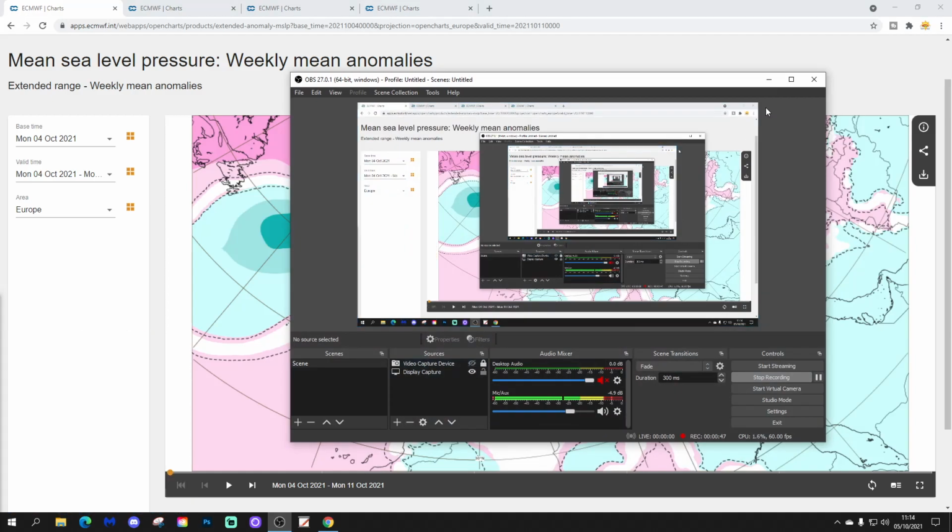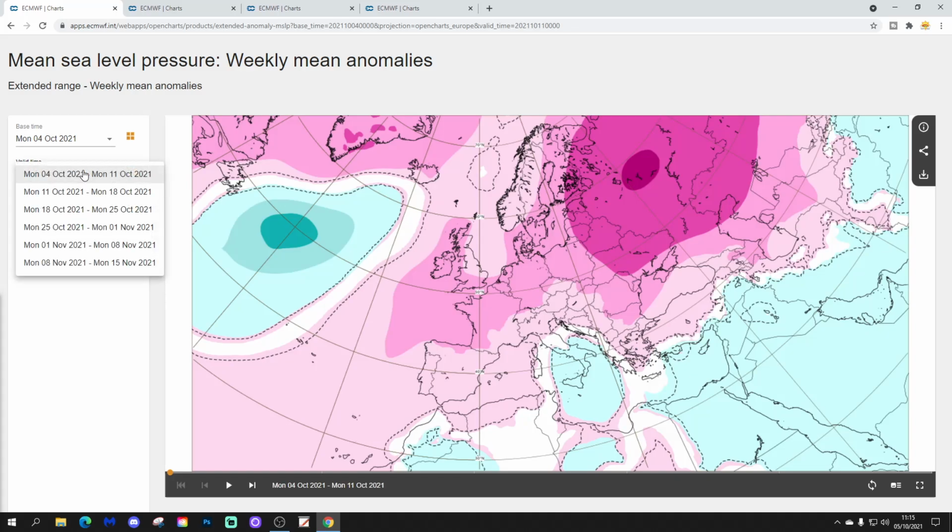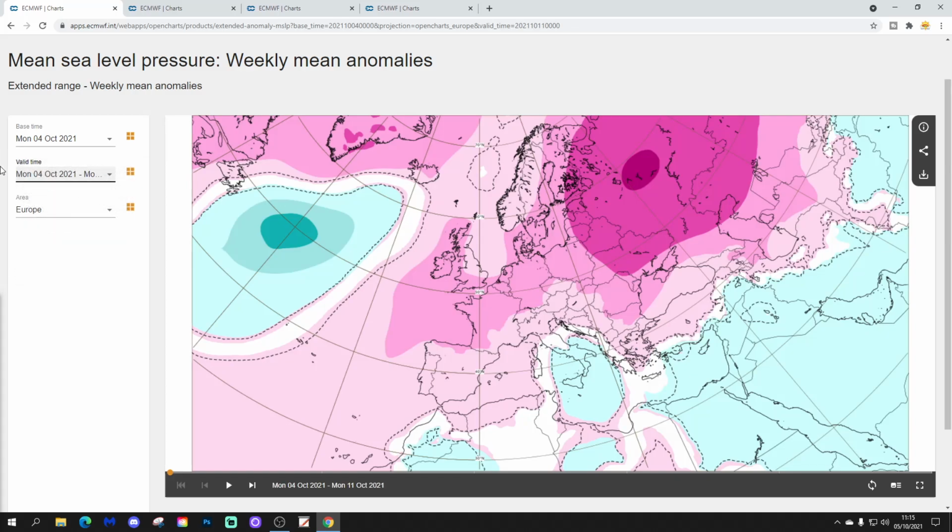Right, okay, let's start off then with the week 1 mean sea level pressure anomaly for the UK and for Europe as well. So this is taking us from the 4th through to the 11th of October. And it looks pretty anticyclonic actually in the weekend across most parts of Europe. We've got an area of high pressure ridging in to western and northern parts of Europe, and a large area of high pressure over western parts of Russia as well. So northern Europe are dominated by high pressure.